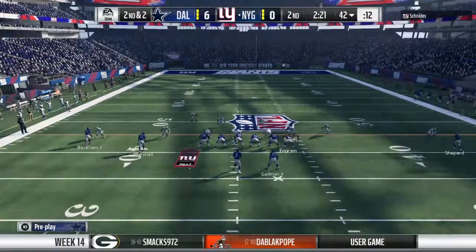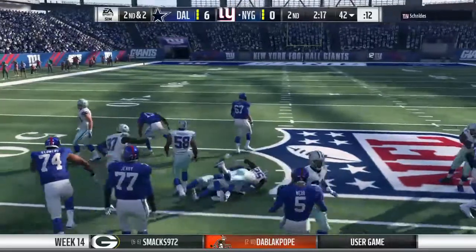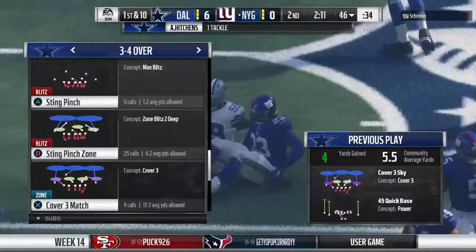Hurry up, here we go. Green, 30. On the ground, it's Gallman again. And he'll be taken down at the 46-yard line. A gain of 4 that time as the drive continues.